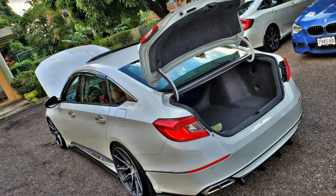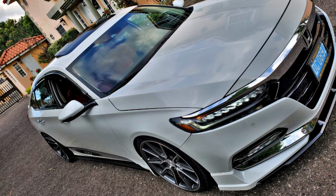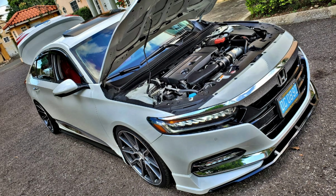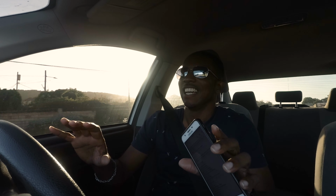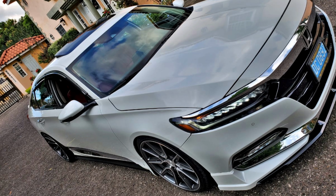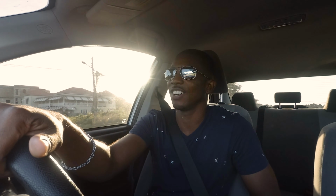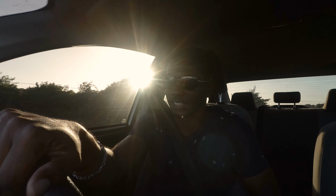From the looks of this thing, it's custom everything. Custom side skirts, custom rear diffuser, rear sequential tail lights. This is also equipped with quad muffler tips, front bumper lip with chrome trim, Borla exhaust, Typhoon intake, and a lot more exterior additions to this vehicle. And the thing is, it's not excessive. It doesn't make it look too much. It's just the right amount of mods for you as a daily driver. Yo, you're just going to love this Accord.